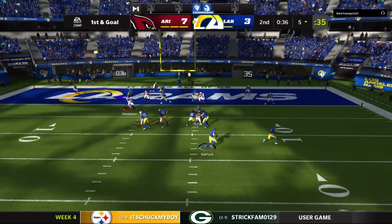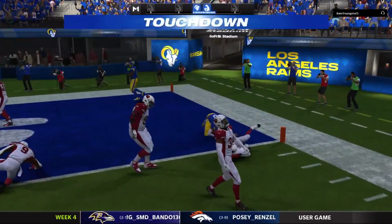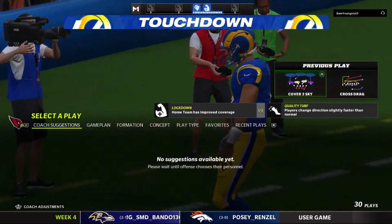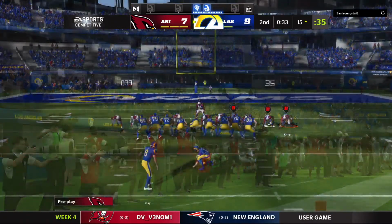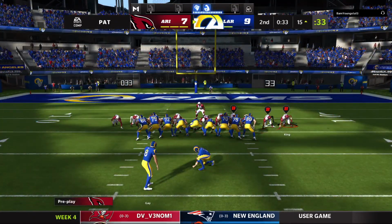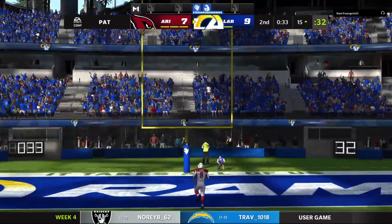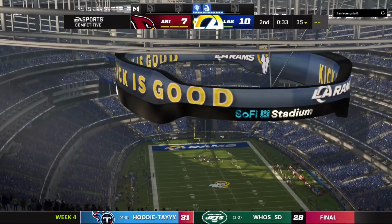Throwing is Stafford, flush to his right, and he'll get into the end zone. Touchdown, Rams. Matthew Stafford hitting double digits with his 10th touchdown of the season. And the Rams have taken the lead. Extra point by Gay is up and good, and the lead is now 10-7.